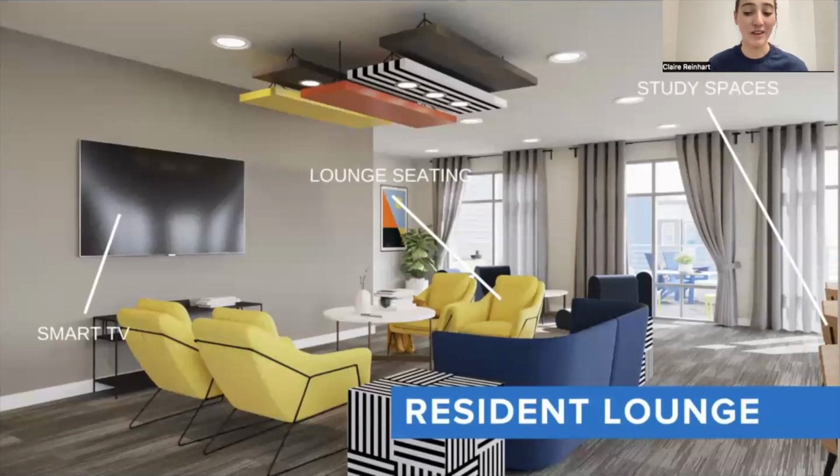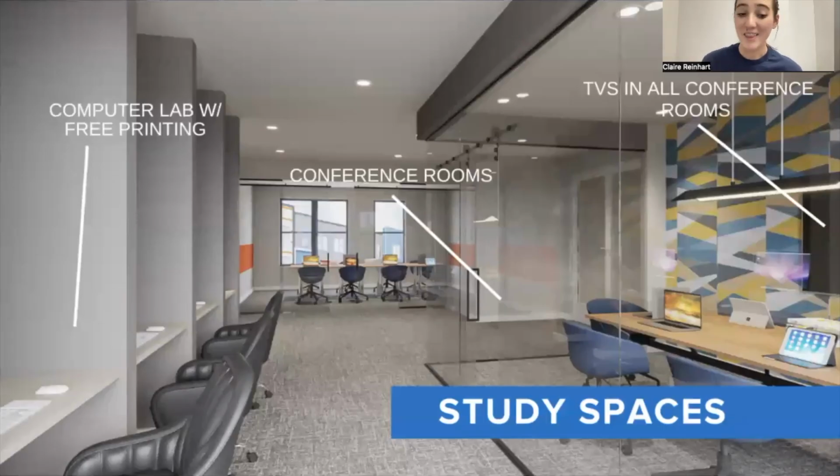And here's actually one of our resident lounges. We've got more lounge seating in here. I always think this is great for movie nights with friends if you don't want to have to worry about cleaning up your apartment before or after they come over. It does have a smart TV in it as well, so you can pull up whatever you want to watch. We also have tables and chairs in this space, so if you want to use it as more of a workspace, you can definitely use it for that as well. This is another one of our study areas.